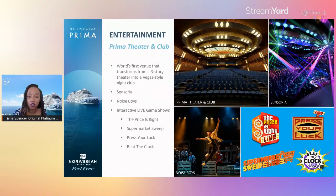They're going to have that 3-story theater, Vegas-style nightclub. They're going to have performances on that stage, an expansive dance floor, headlining acts, interactive game shows, VIP experiences, booth and exclusive treatment. They're going to have something that is called Sensoria, live DJs, a multi-story video wall, show-stopping special effects, and cutting-edge lighting.